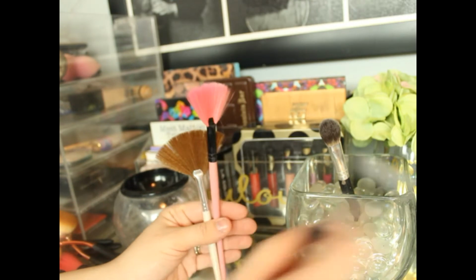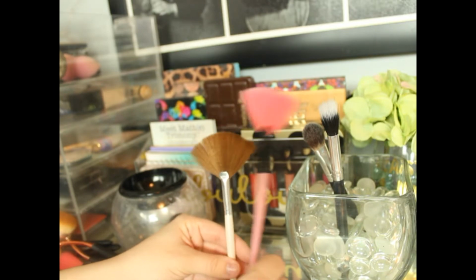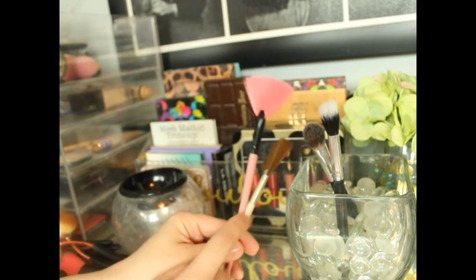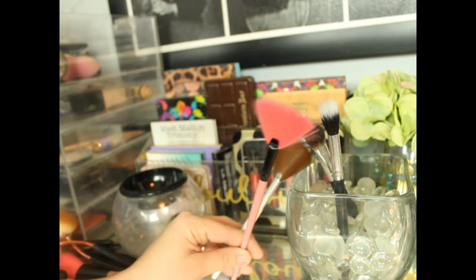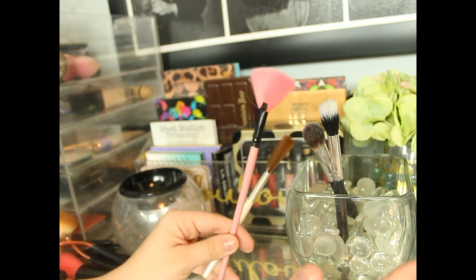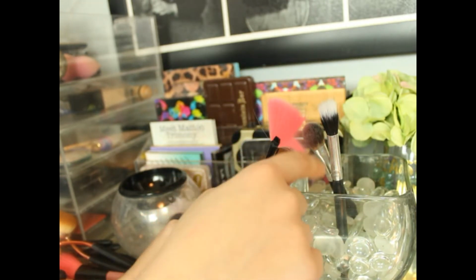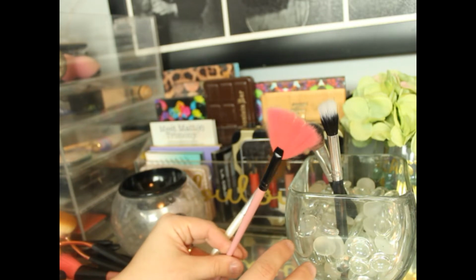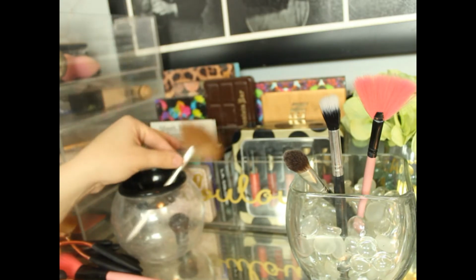Okay, so I'm definitely keeping this one. This is my main highlighting brush, so it'll go in there, and I'm keeping my stippling brush. I do not need 2 fan brushes, and this one's by e.l.f. and I have no idea what this one's from. If you see this pink handle and the pink bristles, I think these were from the dollar store, in a pack. My sister actually gave these to me, but these are actually really good brushes. I wish I knew what the brand was or how you could get these, but I honestly have no idea. I'll ask her and see if she remembers, and if she lets me know, I will let you all know. But anyway, I'm actually going to keep the pink one, and the e.l.f. one I'm going to pass on, so it's going to go in here.